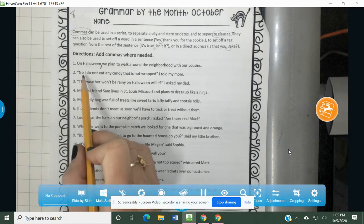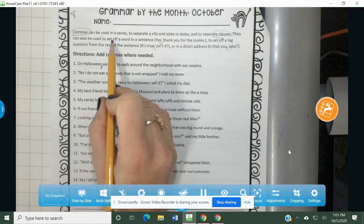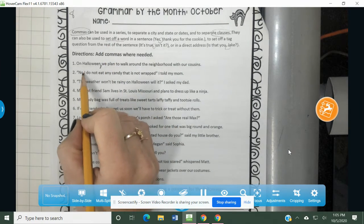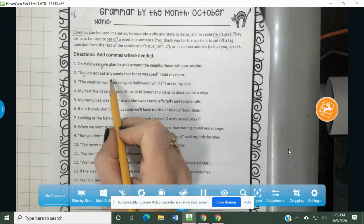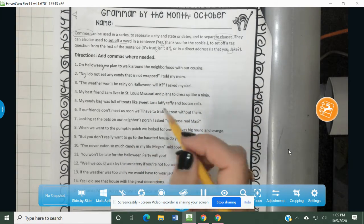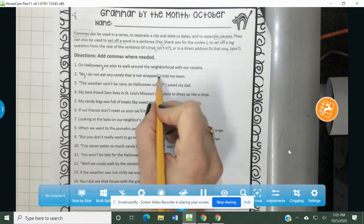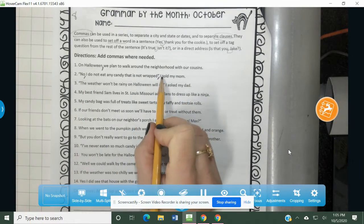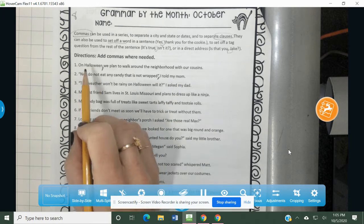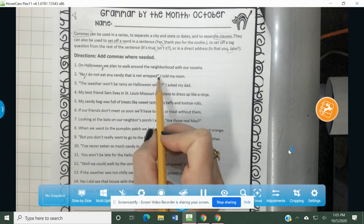Number 2, no. So this is just like when we set off a word in a sentence. No, comma, I do not eat any candy that is not wrapped, I told my mom. So because this is a dialogue, we need to put a comma right here before we describe who said it. So no, comma, I do not eat any candy that is not wrapped, comma, I told my mom.